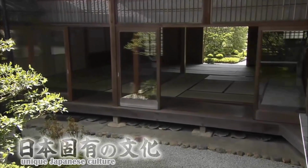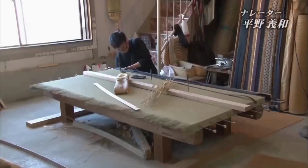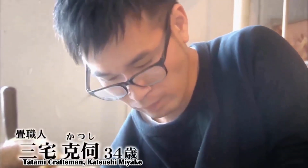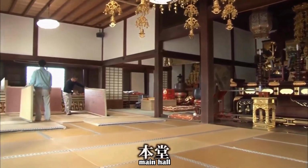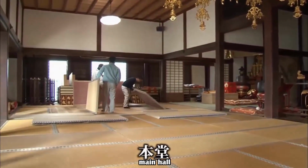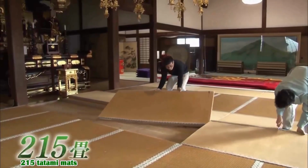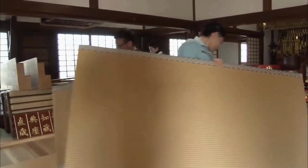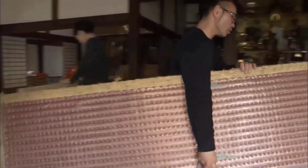Tatami is a unique Japanese culture that we're proud to share with the world. Tatami craftsman Katsushi Miyake preserves the tradition of tatami in Kyoto, the birthplace of tatami. Tatami were being changed in the main hall of the temple. This time, 215 tatami mats are changed. First, tatami that were swapped due to sunburn or damage are returned to their original position.